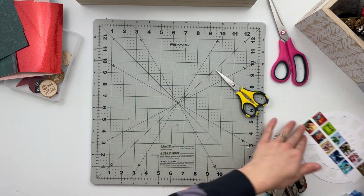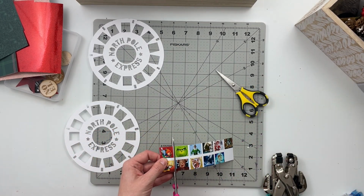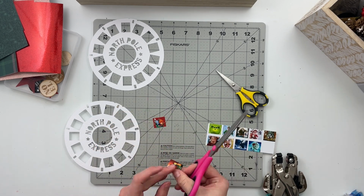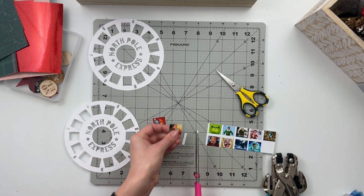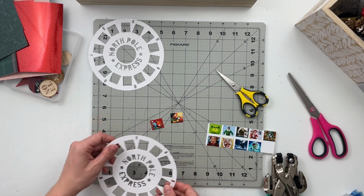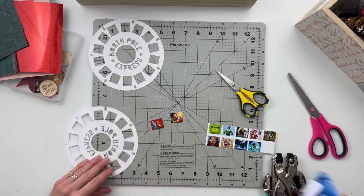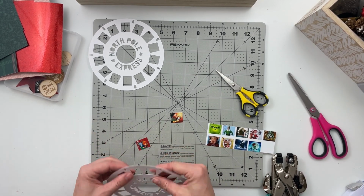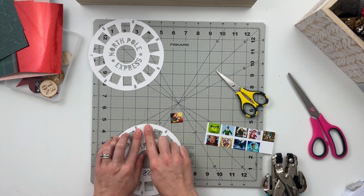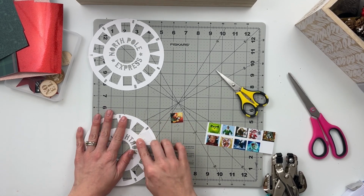So for the viewfinder, I printed my photos. First of all, I believe that I resized the viewfinder to fit inside of my album. I believe I made it 6 inches wide. I'm pretty sure it's 6 inches. It might be a little bit more than that, but I'm pretty sure it's 6 inches. And so that meant that my photos needed to be roughly, I think it was 3/4 of an inch, and then slightly bigger than 3/4 of an inch.